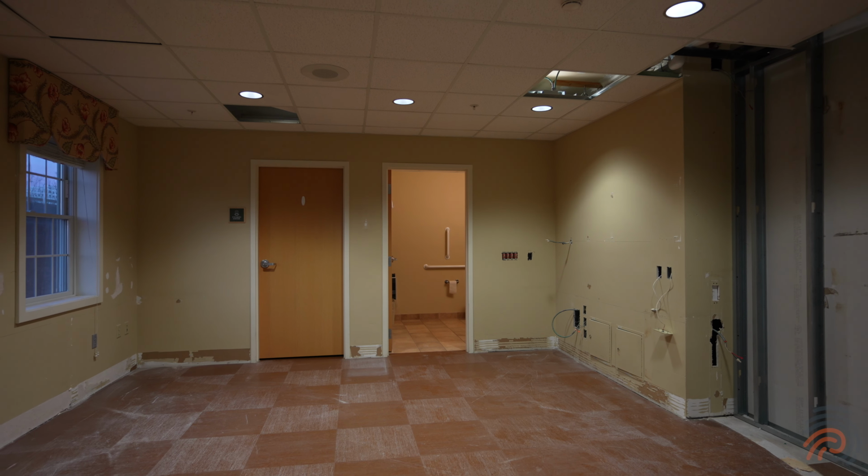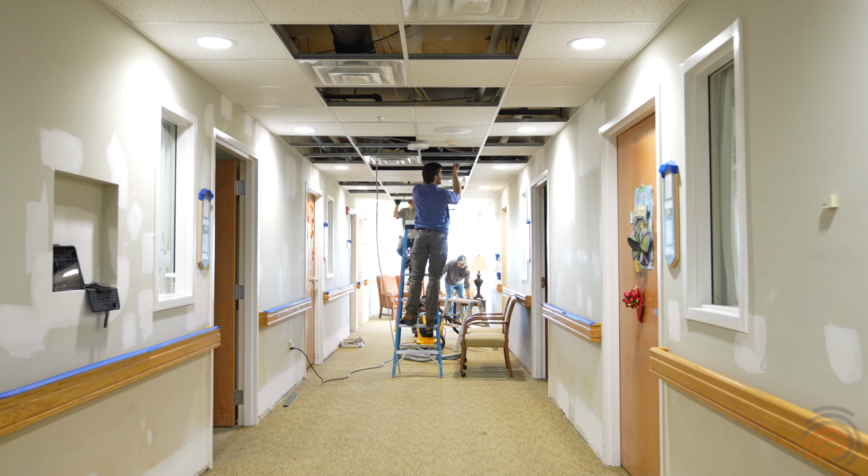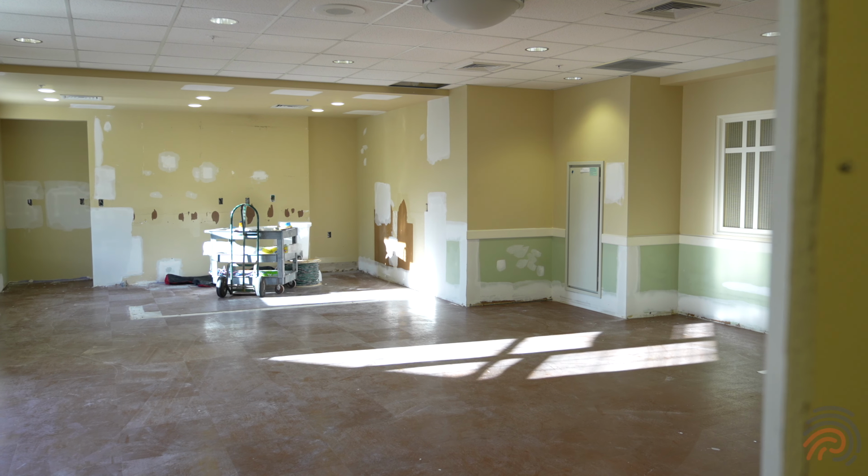We got that just framed up and are starting to do some of the rough-ins in there. So some of the next times you come, hopefully the charting area will be all finished up and you'll see lots more happening.